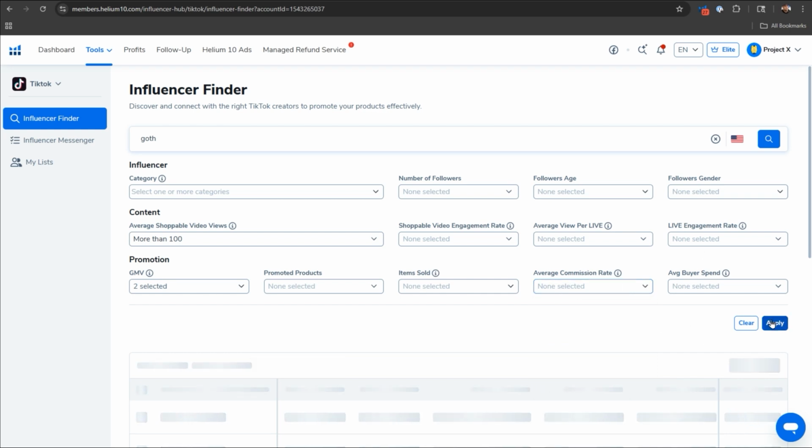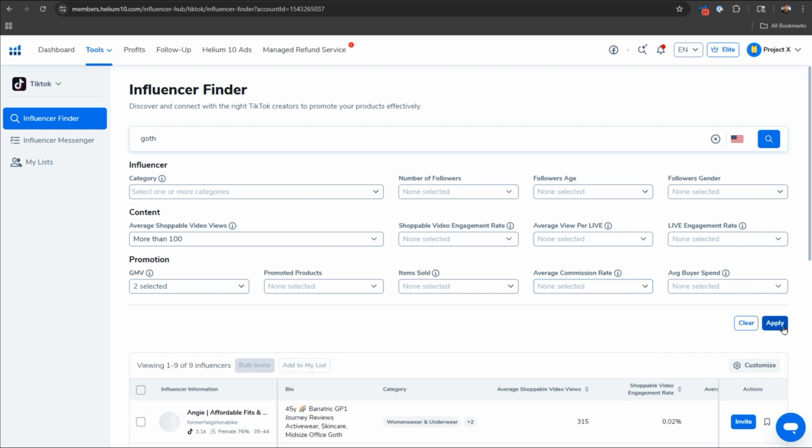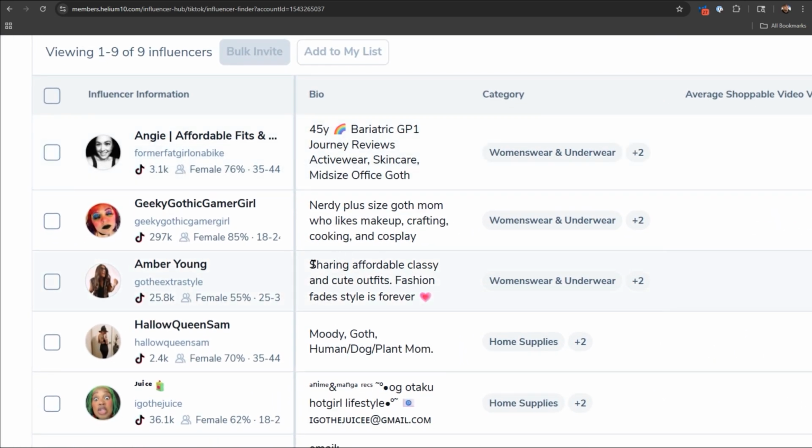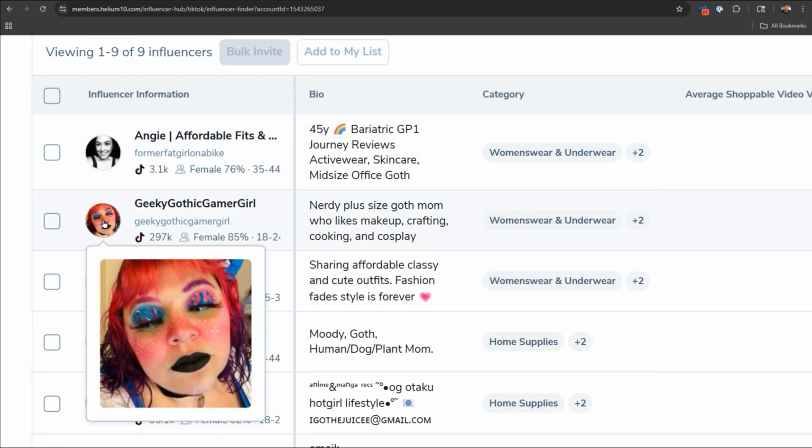So these are all things that I can do. And then you would hit apply on these filters. And here I've got like 9. All right, so I did it a little bit narrow. And I look here, I see Geeky Gothic Gamer Girl. Just looking at her thumbnail, she already looks a little bit like in my niche.